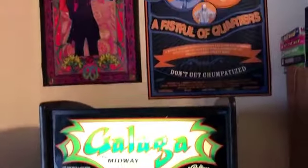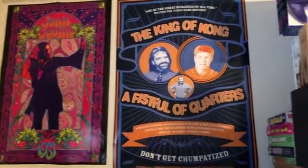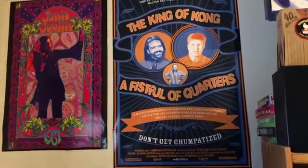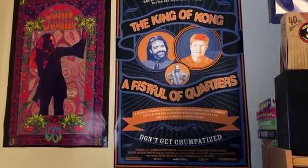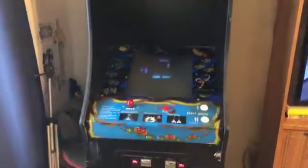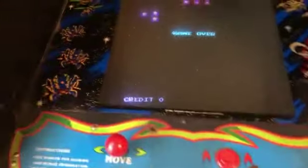And my Janis Joplin poster that Katie got me. And the King of Kong. Not exactly a truthful documentary, but a lot of fun. There's my Galaga arcade. Pretty awesome. No credits.